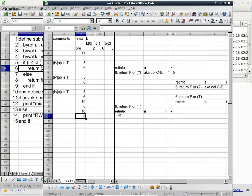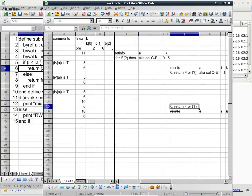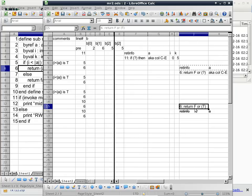But when we're back to line 6, it is now looking more like this because we have just resolved the invocation. Return false or true again. False or true is true, so we are just saying return true. When you execute return true, you locate the return info cell, copy and paste, change the question mark to whatever value that we are returning, which is true in this case, and you're done. Move on to line 10.